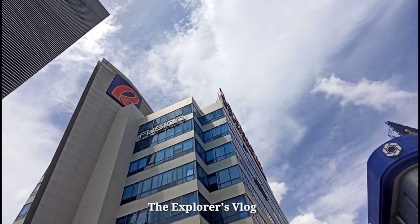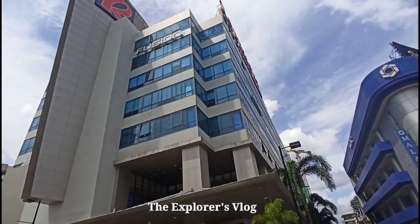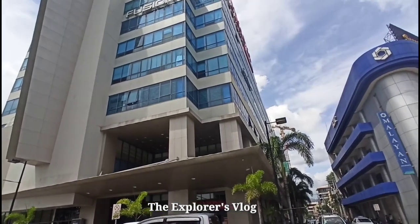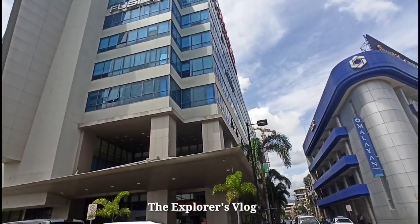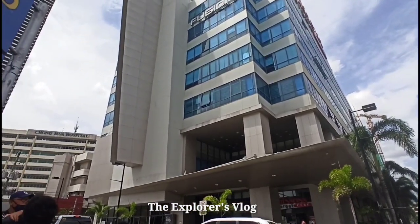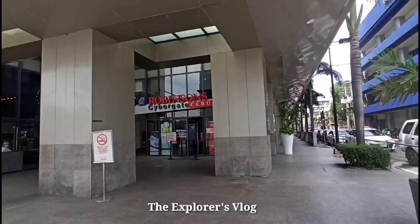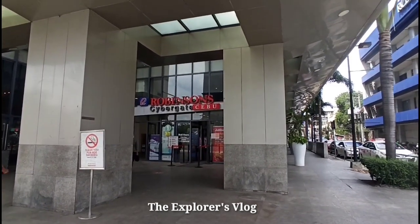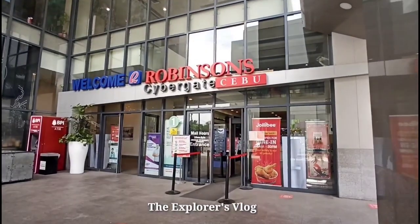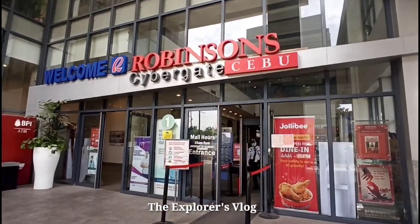So today, we are here at Robinson's Cybergate in Cebu City. The Robinson's Cybergate is located somewhere in 20th Avenue, Cebu City. In front of that is the 20th Avenue Rotonda, and the back of that building is the Chonghua Hospital. So, let's go inside and explore what's inside of this mall. So, let's go.